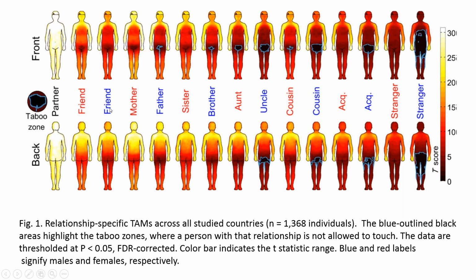And then the relationships: your mother who's female, your father who's male, your sister, your brother, your aunt, your uncle, your female cousin, your male cousin, your female acquaintance, your male acquaintance, and then female strangers and male strangers. The weird thing is, men will let anybody touch their genitals, which maybe isn't a shock, but they have to be female. They're not that keen to have certain males touch them, no matter how well they know them, and they are better with male friends than with relatives.